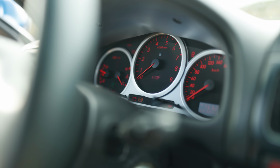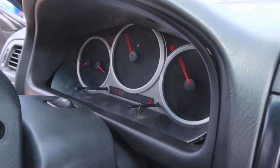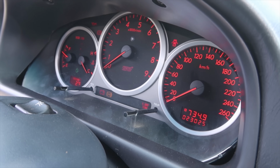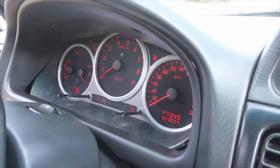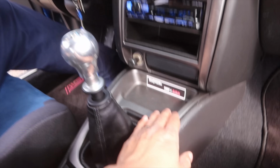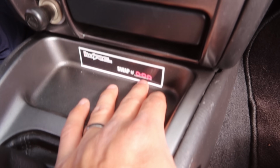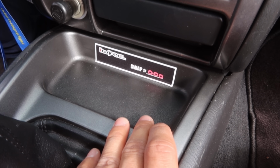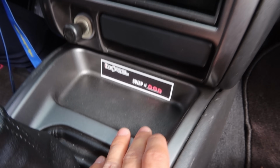This gauge cluster is out of an 06 STI. It's actually a Euro 06 STI. You'll see it reads in kilometers. It's got DCCD with the STI center diff. So I like this a lot. Swap 000. Yeah, I didn't want to steal it. Somebody was actually swap number 1, and I didn't want to steal it, so I decided to go swap 000.